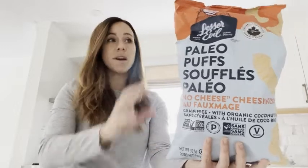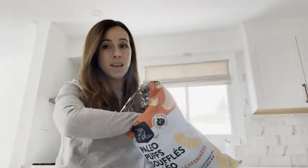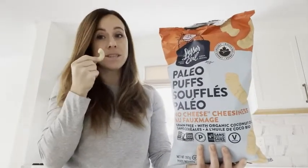Overall, this is a great product. Even my husband, who does not like anything that doesn't have real cheese on it, loves these. This is what they look like. I'm gonna put it up against my face, like it's a typical size cheesy.